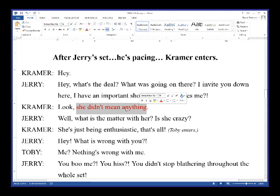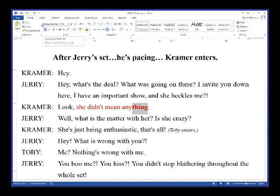Now I'm not sure, to be honest. Yeah, I think it's more of a, she didn't mean anything. Look, she didn't mean anything. Yeah, anything. And actually, it's not really stronger, but there is kind of a long vowel sound for this. She didn't mean anything. Actually, we could intonate it too. Look, she didn't mean anything. No. You're emphasizing any, and I want you to emphasize this. Let's listen to the original. Actually, hold on a second. Let me get the original out.